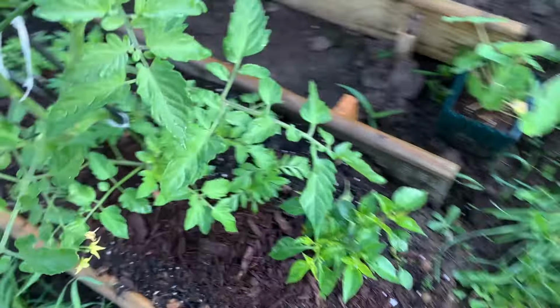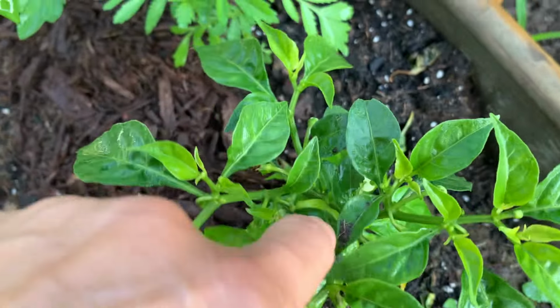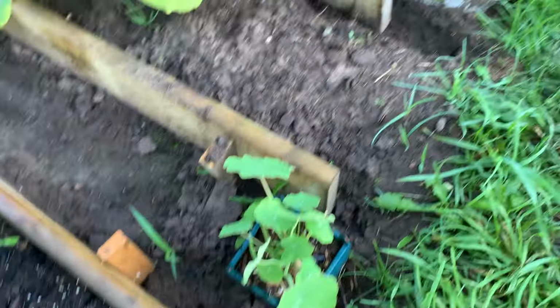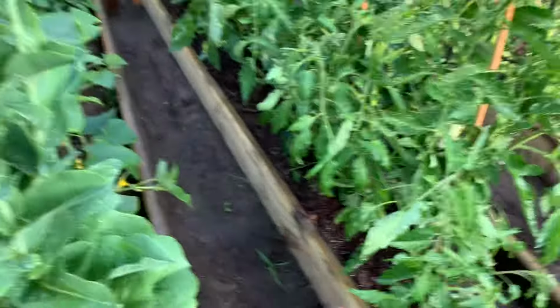Nice spider. We did a slug check this morning, got quite a few slugs. This one, I think, has, yeah, there's a little habanero in there. So cute. Very nice.